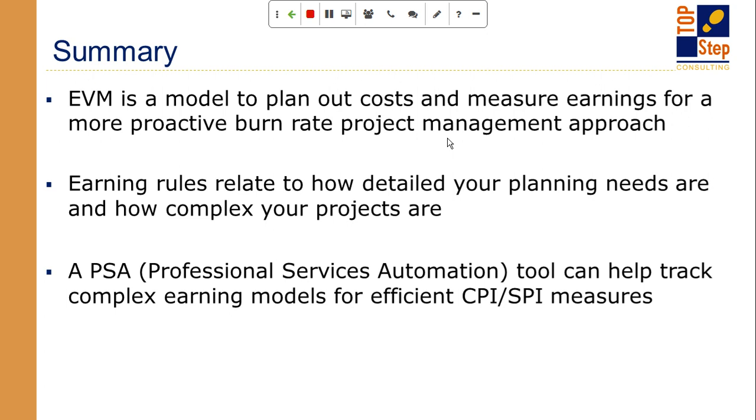The key to earned value is understanding and defining what those earning rules are. In the two different EVMs I talked about, one of the earning rules is all about the cost of the resource and the timeline for delivering hours for the resource. The second one is a simplistic one: what's the value of a task and a milestone, and do a 50-50 or 100% earning based on that value. So hours are not even a factor.